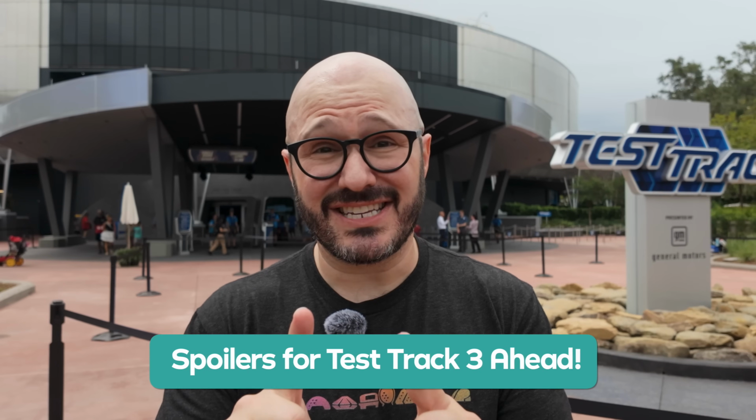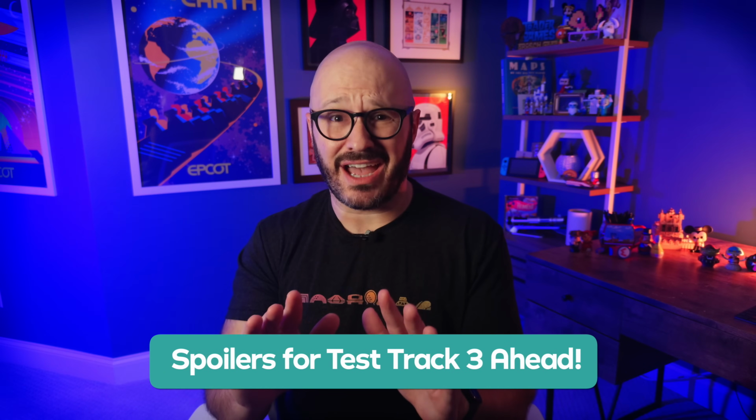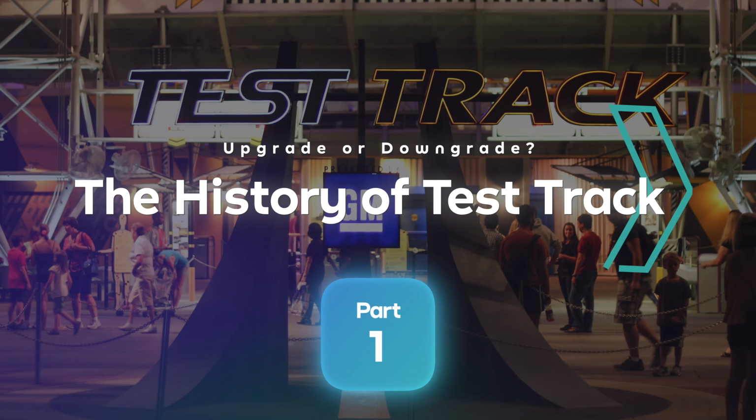I'll set the stage here in the studio with the first two versions of the ride, and then through the magic of editing, I'll jump over to EPCOT to give you my honest opinions and very fresh reactions about the new ride. I've been on this new ride a lot and I have a lot to share. But to fully compare, we need context. So let's take a drive down memory lane with a quick Disney history lesson.